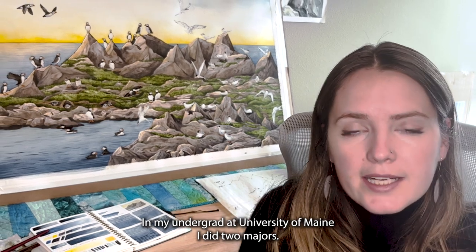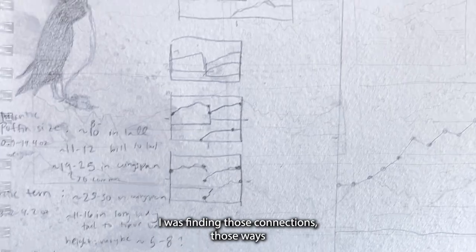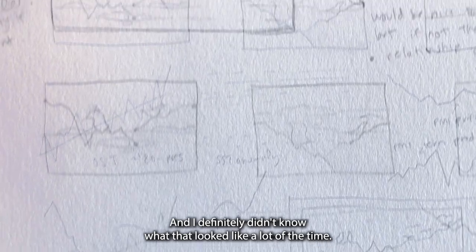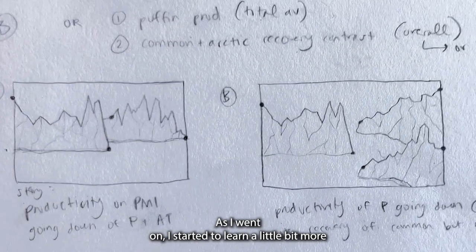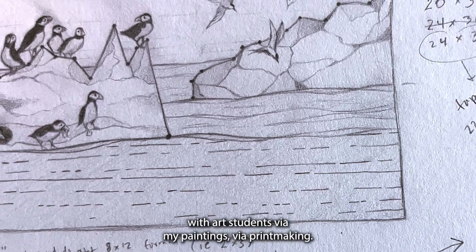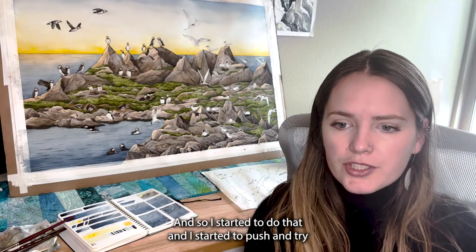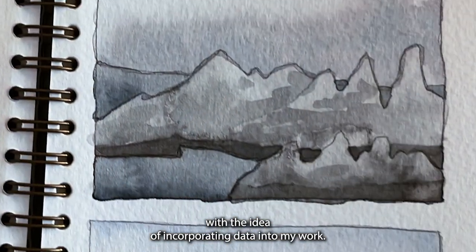For my undergrad at the University of Maine, I did two majors. One was in studio art and one was in earth and climate science. I was finding those connections, those ways to combine my two passions into my future career. And I definitely didn't know what that looked like a lot of the time. As I went on, I started to learn a little bit more about how I could share what I was learning in my science classes with art students via my paintings, via printmaking. And so I started to do that, and I started to push and try to find ways to communicate with art. It was really not until my senior year that I came up with the idea of incorporating data into my work.